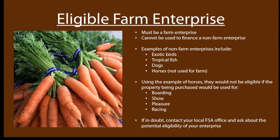An eligible farm enterprise basically has to be a farm enterprise. You can sort of do a quick test with yourself and just ask, am I producing farm products? So for example, that might be growing a raw product that's going to be sold into the food or fiber or fuel market or be sold to other farmers. So for example, if you're raising livestock for sale or slaughter, that's probably a farm enterprise. Same with vegetables, grain crops, forage, berries, and other livestock products like dairy, wool, eggs.